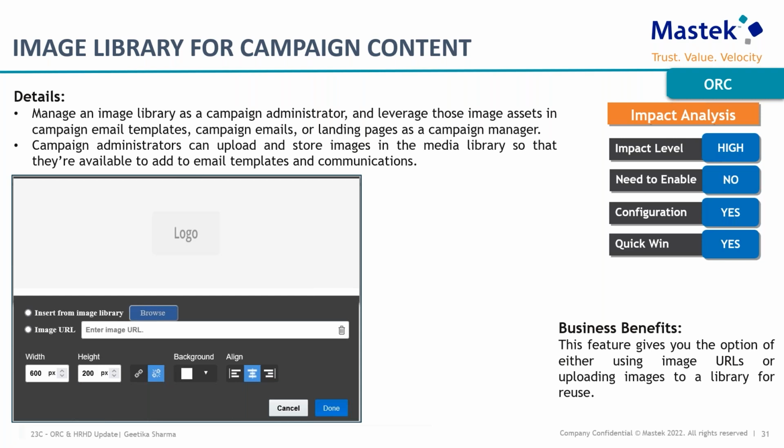At the time of publishing, you would have 2 options. Either you can choose to provide the image URL, if you have not uploaded the image in the library before, or you can also insert the image from the library.